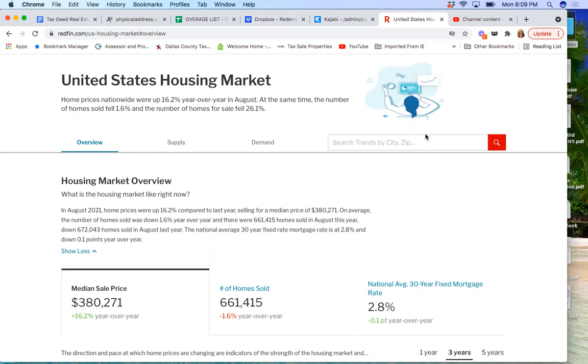I feel like tax deeds is one of the best investment strategies where you can use all of the different real estate investment strategies. For example, you could buy a tax deed property and you can buy and hold it, or you can purchase a tax deed property and you can fix and flip it, or you can purchase a tax deed property and you can wholesale it.